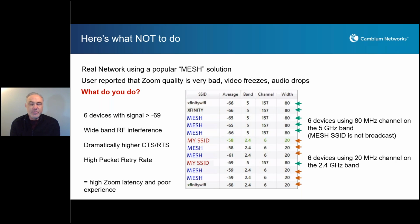What do you do? So first we installed TeamViewer so that I could log into his laptop remotely, and I installed just an average Wi-Fi analyzer program, you know, online, just something basic, something that would be able to show me the SSIDs, the average RSSI bands and channels, things like that.